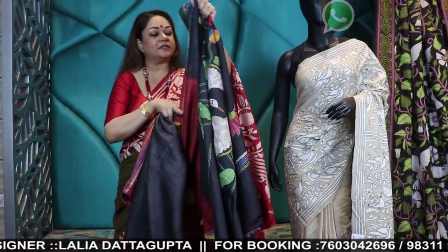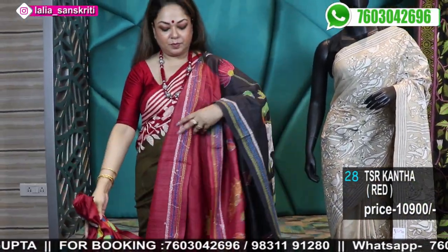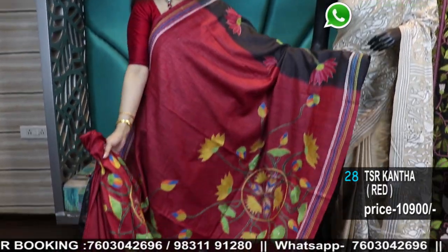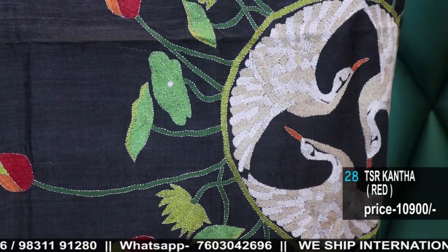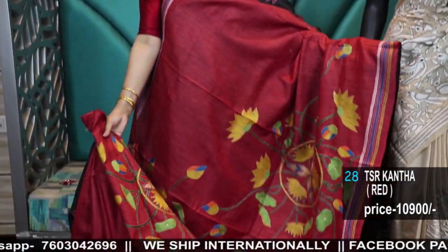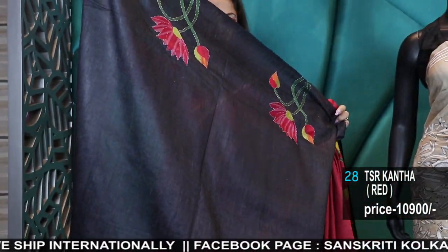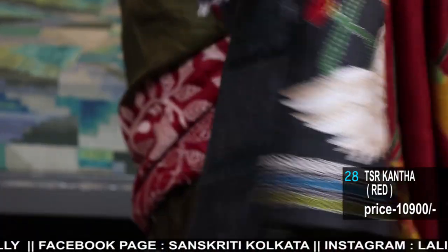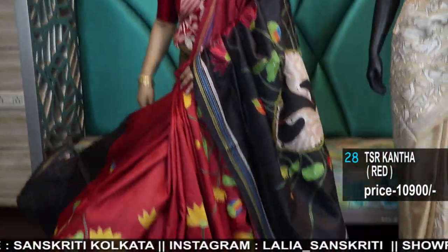Now what I'm showing are all exclusive tussar saris. This is also kethia tussar, pure tussar. Such an amazing color. Pallu. Saree, this is too beautiful. Blouse piece, this will come in the two sleeves and this will come at the back. This is just amazing work. Okay, let me open it.